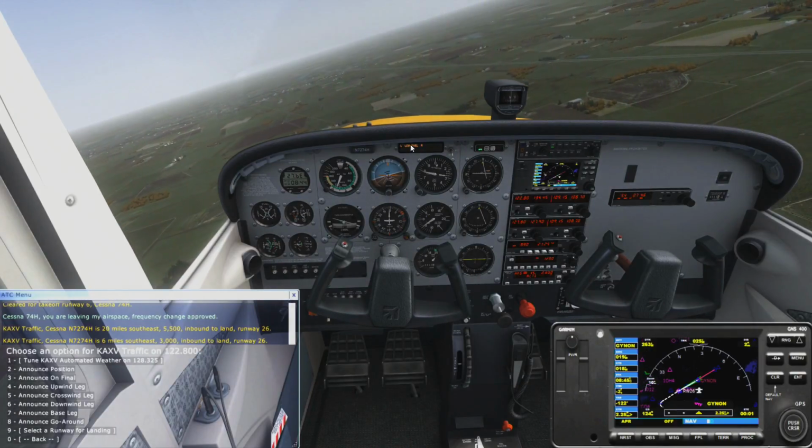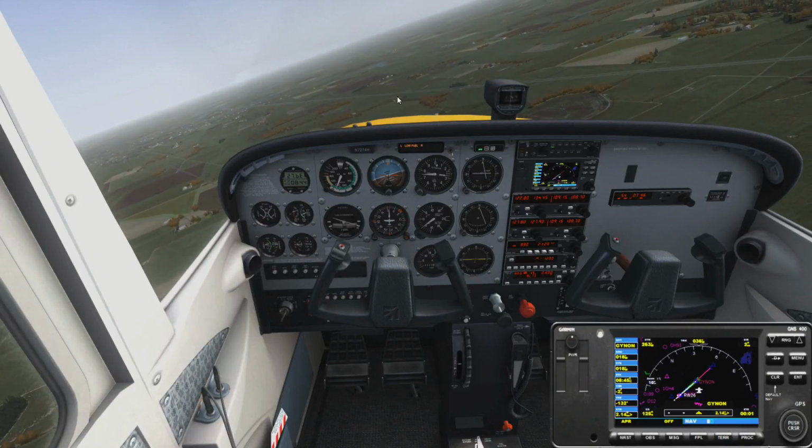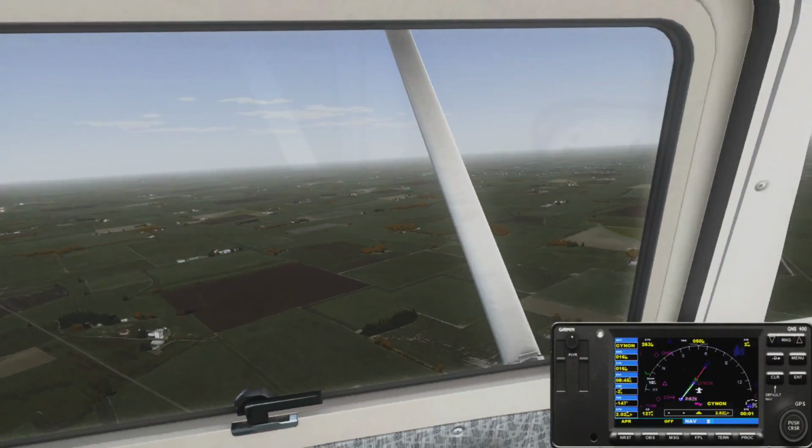Right over to 082. Whoops. Kilo Alpha X-ray Victor traffic. Cessna November 7274, there she is. Hotel is on downwind runway.